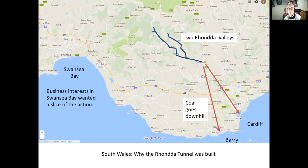But business interests in the Swansea Bay area, well, they wanted a slice of the action. They wanted to export some of the coal from their ports. They could see the boom that was going on in the Rhondda. So they would have to take coal by this route to Baglan, Port Talbot, Neath, Briton Ferry, and of course Swansea itself. They were all coaling ports in those days, although Swansea is the only one that is a port nowadays.